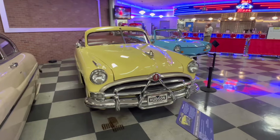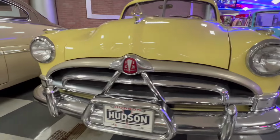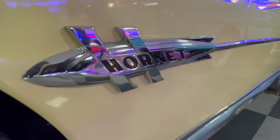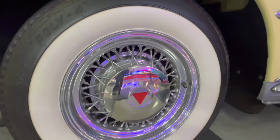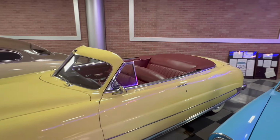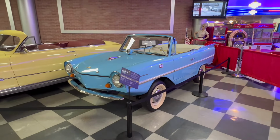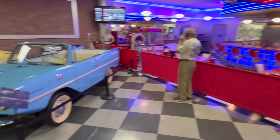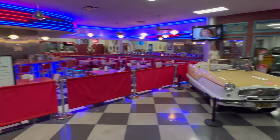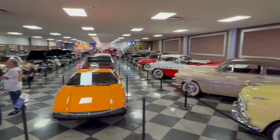So then a Hudson Hornet convertible. Also same vintage, 1951. Got real wire wheels too. Long sleek body, huge back seat too. We took a peek at the 64 Amphicar earlier. So this is the front room that you come in, where they have the Rick's Diner and the Lions Member Lounge. So this room is a beautiful setup.